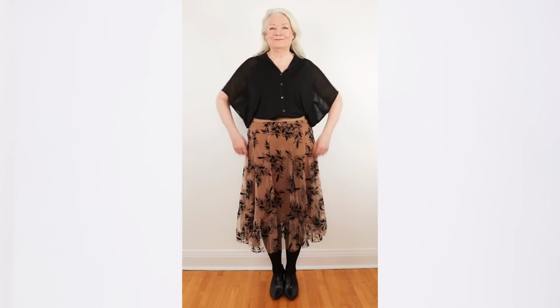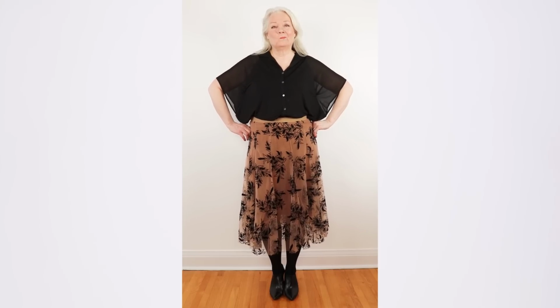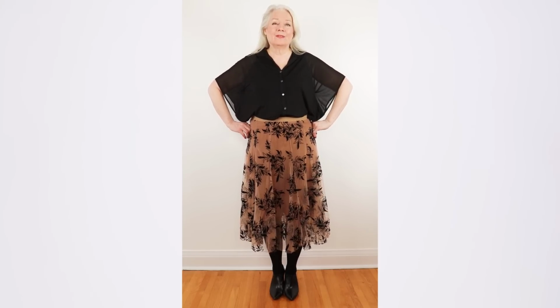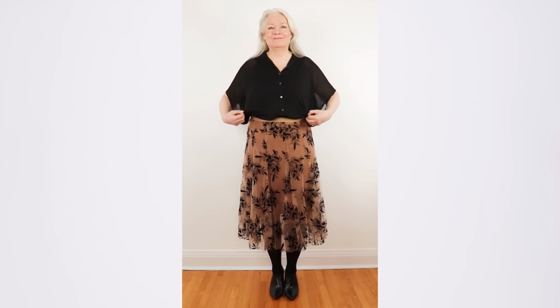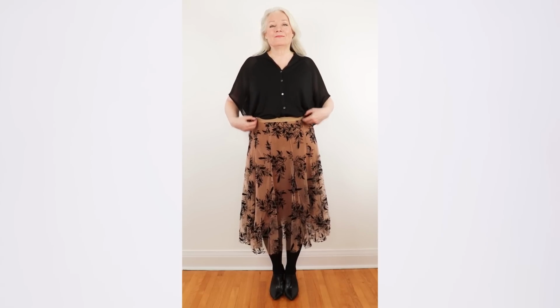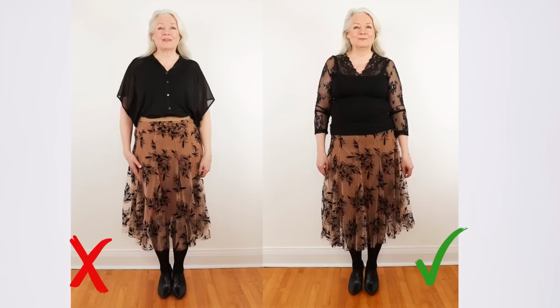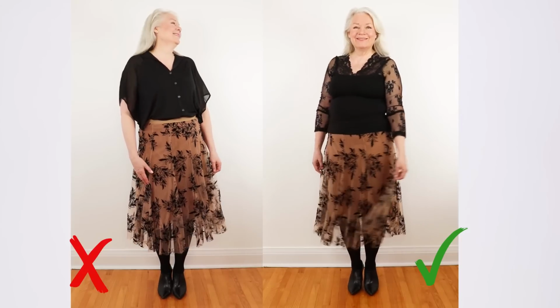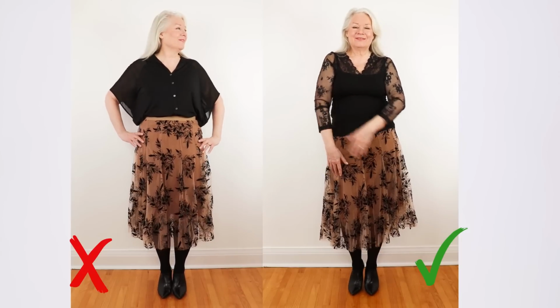I bought this top as a designer piece, and therefore, of course, I wanted to get a lot of use out of it. Do you do that too? Well, every time I wore it, I knew that it looked outdated and frumpy. I tucked it into an elastic waist, and if you're still doing this, chances are you've just added a touch of frumpiness.